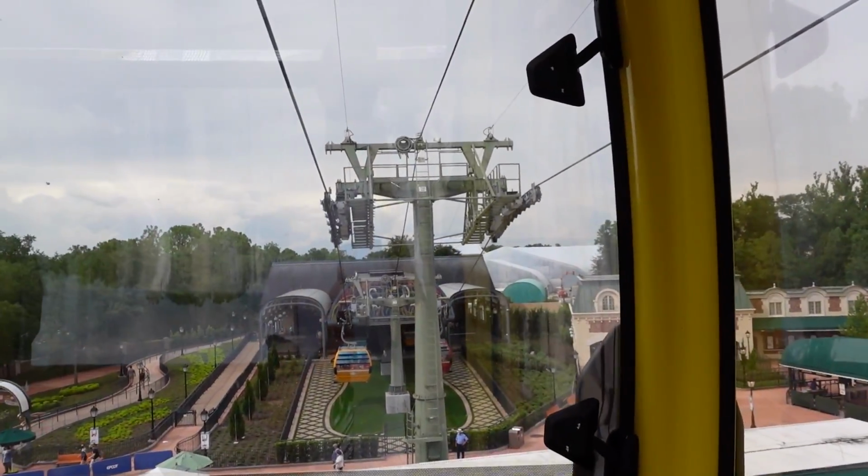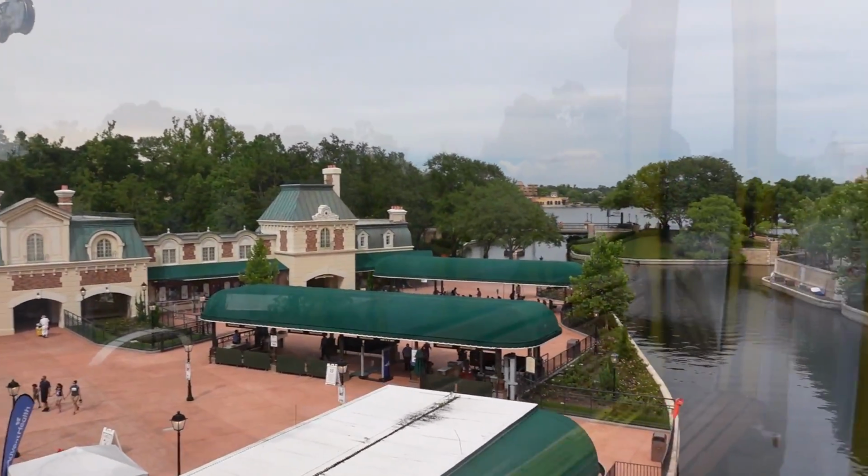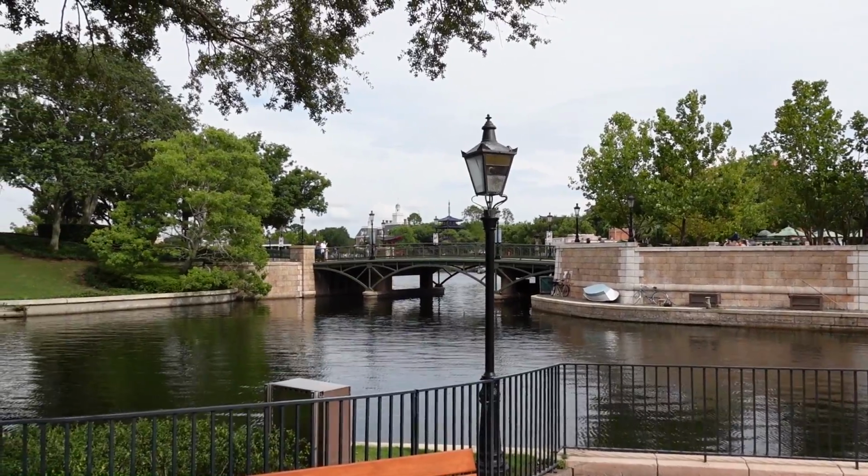Stuff like that. And now we are back at the International Gateway. Going into Epcot. This concludes your journey aboard the Disney Skyliner. We are back in Epcot.